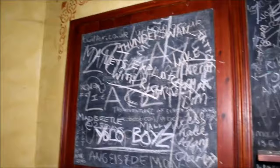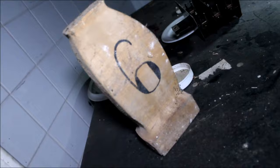Oh, so this has been a canteen. Oh, wow, a chalkboard. So that'll have had the daily food things on. And there's the counter where all the food would have been. It's astonishing to think that all this was at one point massively used. Table 6, but it's in the shape of a clog. Authentic. I like that.